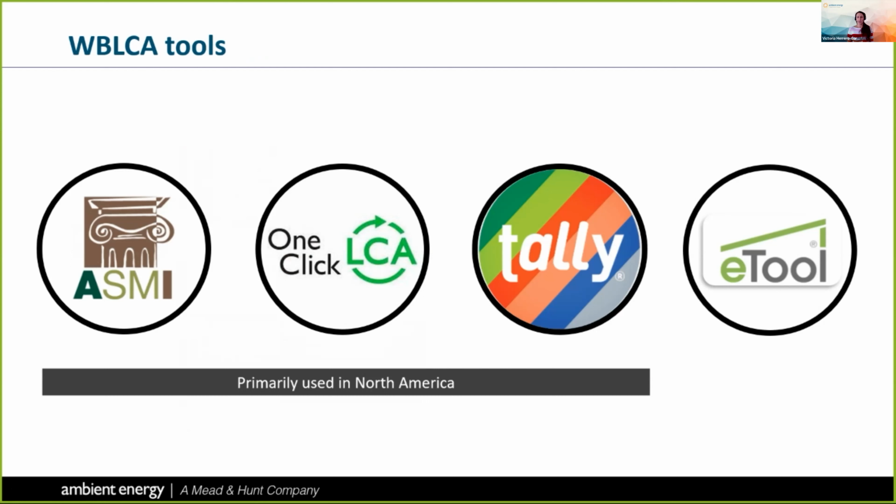The most commonly used tools in North America for whole building LCA are the Athena Impact Estimator, One Click LCA, and Tally. Only One Click LCA and Tally have a Revit plugin. Athena is a web-based tool that you have to download and then plug in your inputs. You can also use an Excel spreadsheet to plug in all your numbers and materiality to Athena. But One Click LCA and Tally can work with the Revit file.